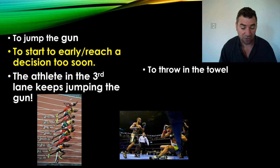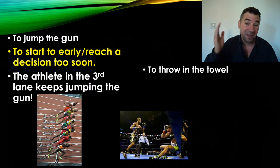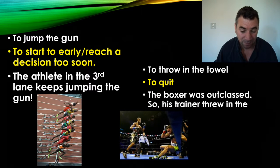And if the trainer thinks this is the case, like you can see here, this guy has been knocked out pretty much, or he's down, and if he gets back up, there's only one thing that's going to happen. He's going to get absolutely pounded on. His trainer might throw in the towel, which means enough is enough, to quit. The boxer was outclassed, so his trainer threw in the towel.